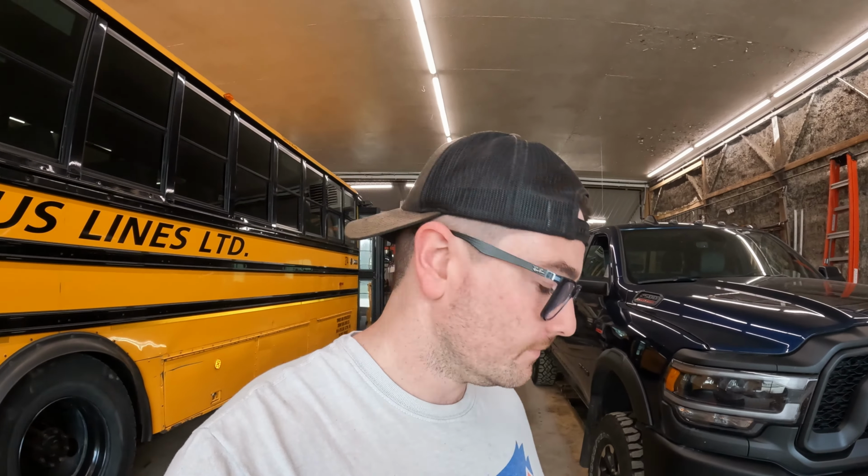Now, lastly, what I really like what Ram has done with the Power Wagon that some of you guys may or may not know is that you can get a Tradesman 2500 with a Power Wagon trim. Now it's kind of a special order unit, but I've seen a couple on the roads. And basically what you get is the Tradesman truck. So you don't get the special headlights, you don't get the special grille, you get a chrome bumper. It's basically a base model truck, but you get all of the off-road componentry of the Power Wagon.